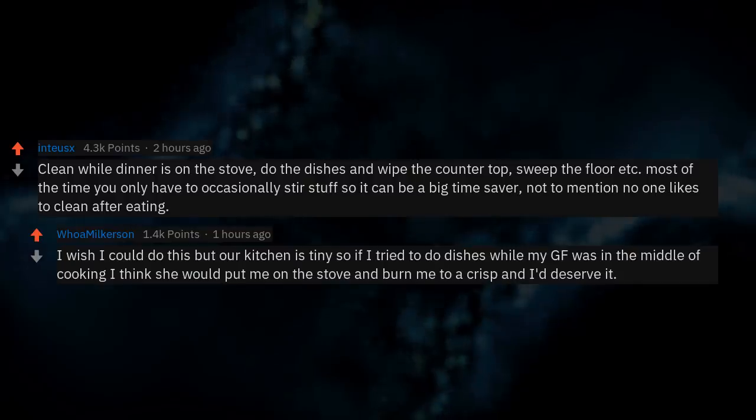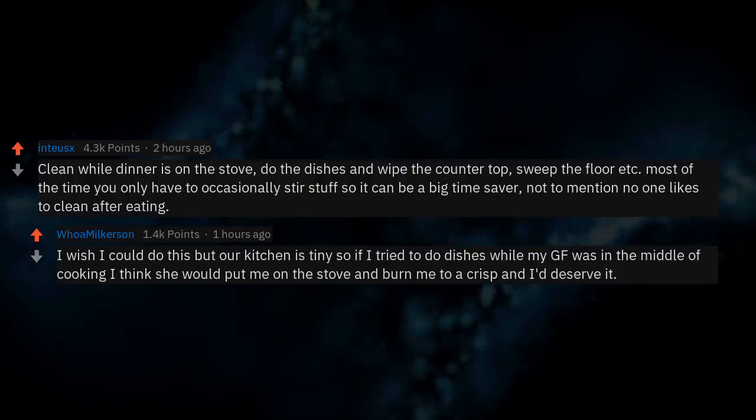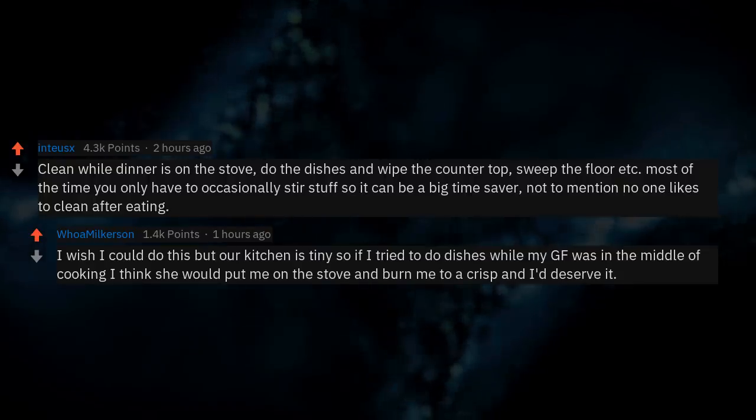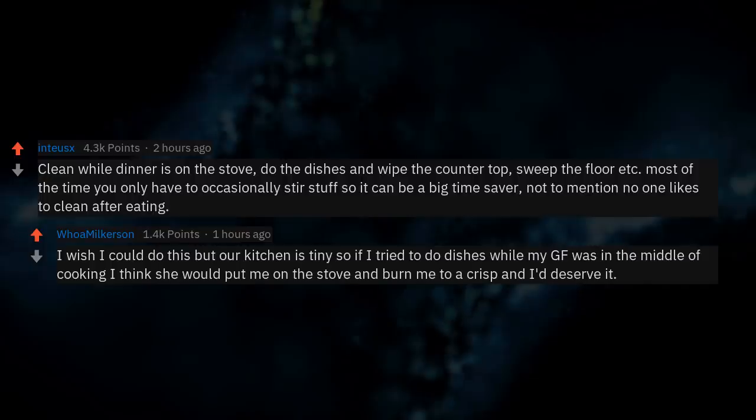I wish I could do this, but our kitchen is tiny, so if I tried to do dishes while my GF was in the middle of cooking, I think she would put me on the stove and burn me to a crisp, and I deserve it.